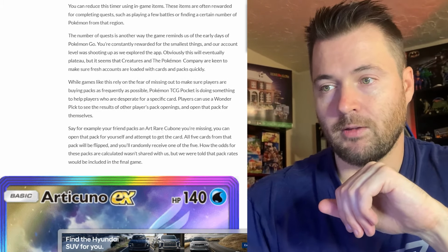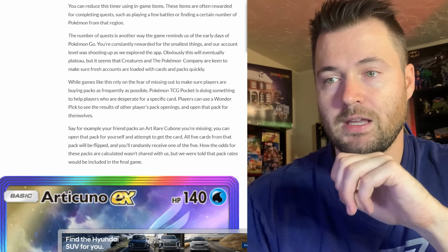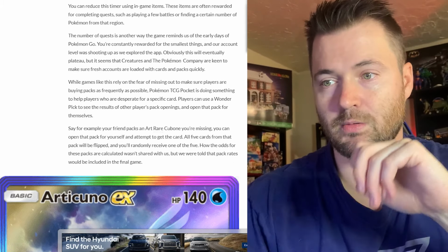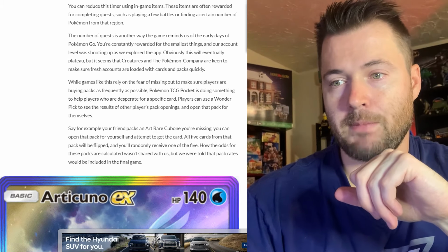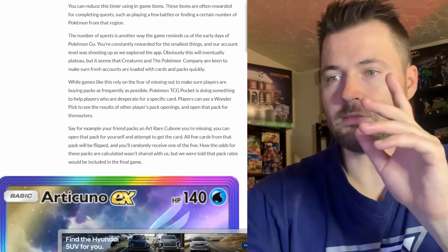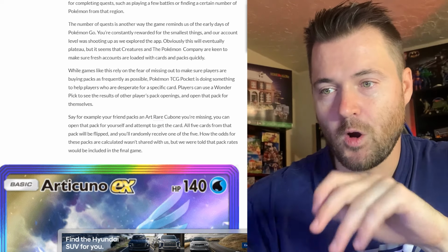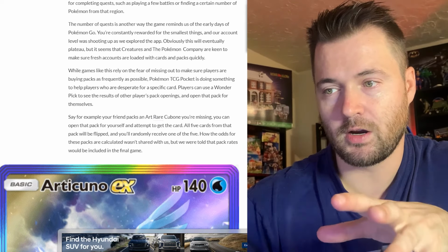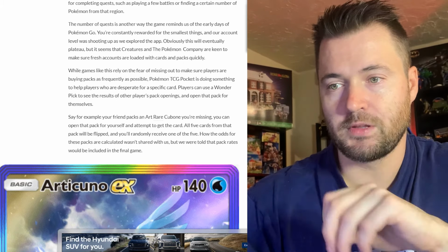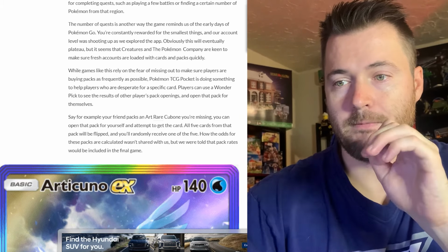While games like this rely on the fear of missing out to make sure players are buying packs as frequently as possible, Pokemon TCG Pocket is doing something to help players who are desperate for a specific card. Players can use a Wonder Pick to see the results of other players' pack openings and open that pack for themselves. So it's a lot about the dopamine hit of opening packs, which is one of the best things about Pokemon. Say, for example, your friend's pack has an art rare Cubone you're missing. You can open that pack for yourself and attempt to get that card. All 5 cards from that pack will be flipped, and you'll randomly receive one of the 5. How the odds for these packs are calculated wasn't shared with us, but we were told that pack rates would be included in the final game.